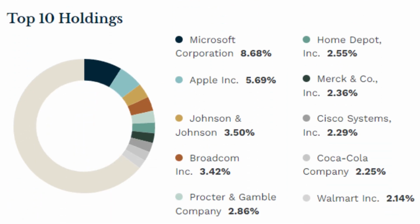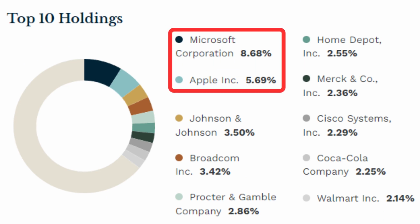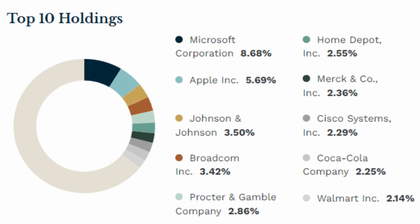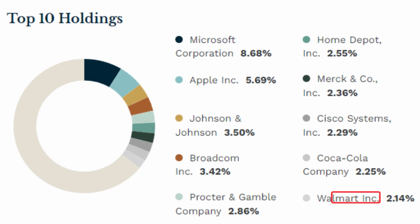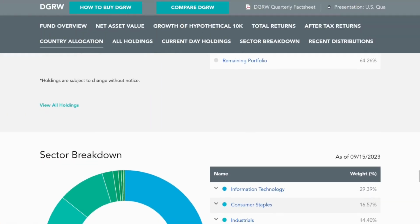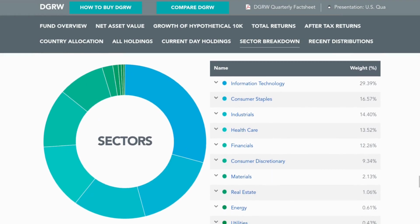Looking at the fund's top 10 holdings, it is not surprising to see Microsoft and Apple carry the most weight inside the fund, with 8.68% and 5.69%. All the remaining stocks in the fund stay below 4%. There are many familiar faces, such as Johnson & Johnson, Broadcom, Procter & Gamble, Home Depot, Merck, Cisco, Coca-Cola, and Walmart.